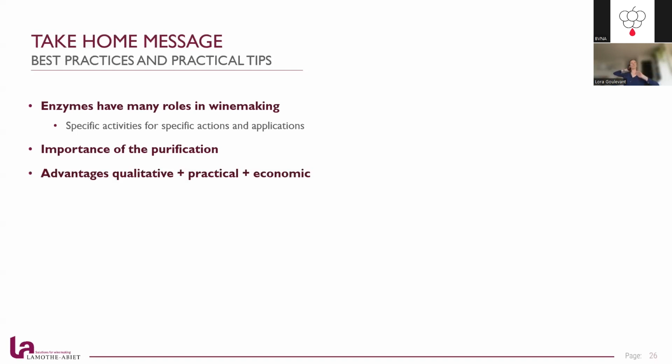They can be a very good tool if you want to improve your wine quality, but also save some time and some money. Because it will increase yield, and good yield, so more free-run juice. It will extract more specific compounds such as aromas, color, polysaccharides, and improve the filterability.